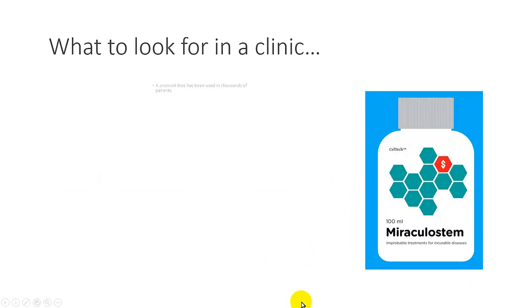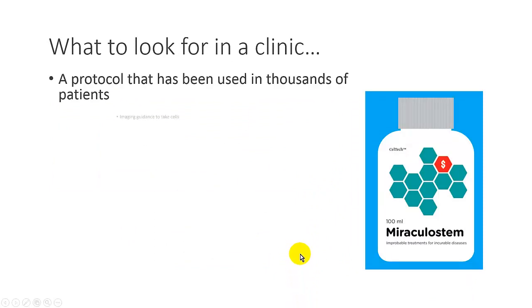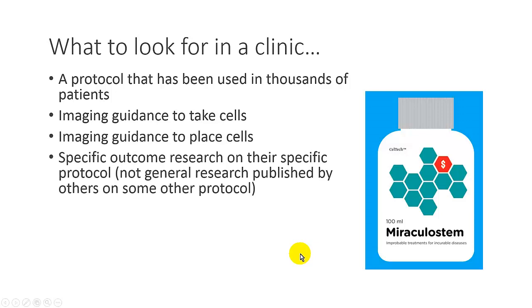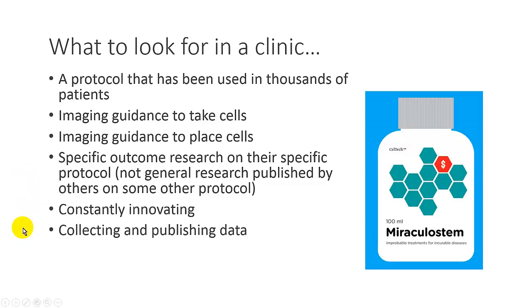So what to look for in a clinic: a protocol that's been used thousands of times, obviously imaging guidance to place cells like we've discussed, and specific outcome research on the specific protocol. And this is something, a bait and switch I see an awful lot. The provider doesn't really have any specific research on the specific protocol they use, so they just basically throw a bunch of research on the website that has nothing to do with the protocol that they're using. Look for a clinic that's constantly innovating, collecting and publishing data, and then actually puts things out there in the peer-reviewed literature.